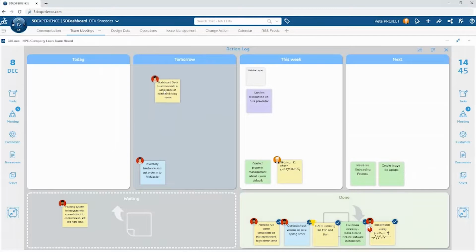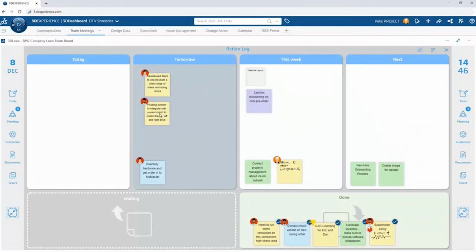Pete navigates over to the team actions log, where each action note has been populated from the previous board. He moves this into the tomorrow bin to track expectations on each task and when they will begin.